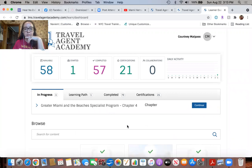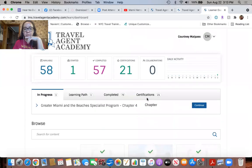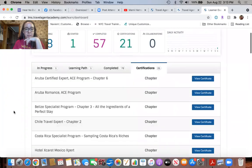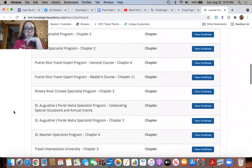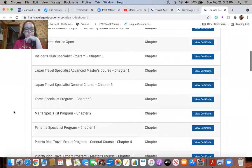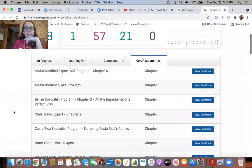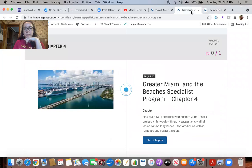All right, is it somewhere in here? Nope. So if you're on this page, I think it's easiest to go to certifications and then just look for the certification we just did. Yeah, it's not popping up. Maybe it has to wait. Yeah, it might have to wait a little bit or refresh the page.